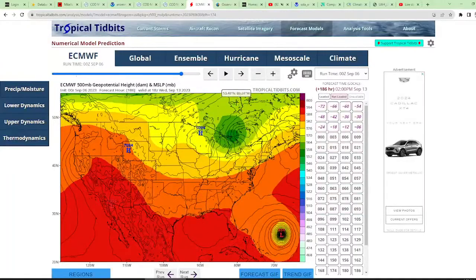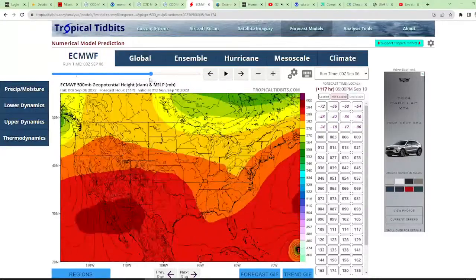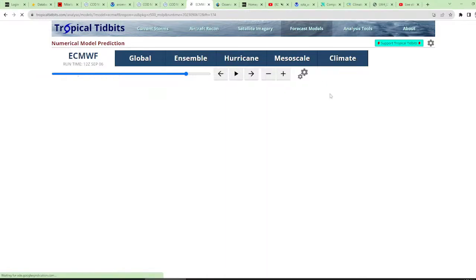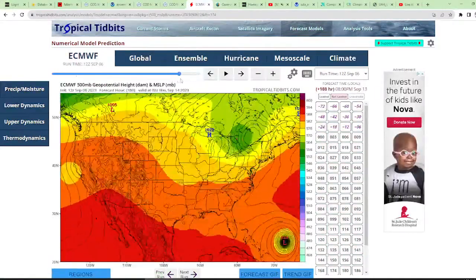this is what will pick up Lee. It's an upper level low here. But look at that. If Lee stays further to the south and this upper level low decides that it's just going to skirt by, you could have a major problem.